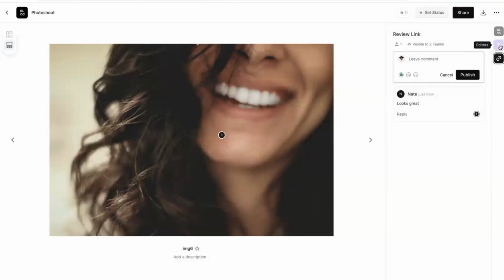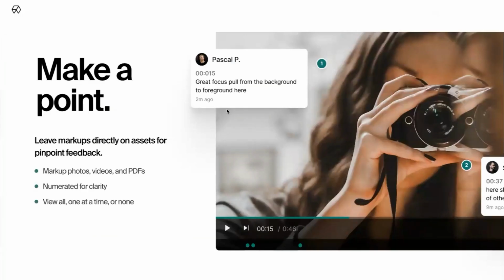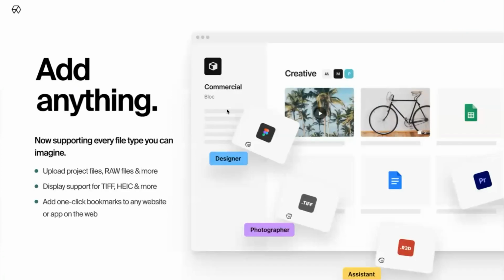So let's go ahead and send that comment and we jump into the editors thread here. We can see that that comment has been shared along with the markup. So it really just brings it all full circle, enabling that seamless internal and external collaboration along with these new annotation features. All right, so let's keep it moving into some more exciting features here.